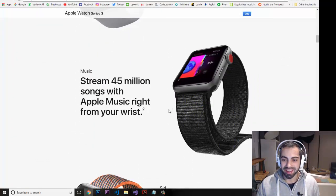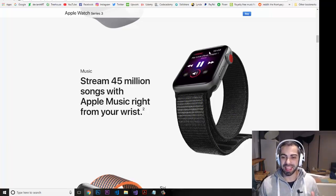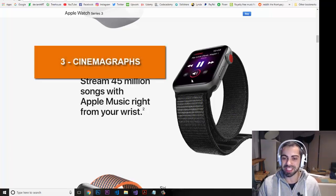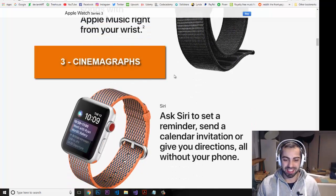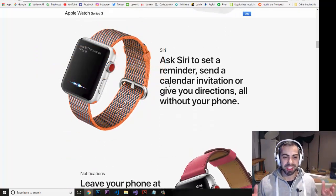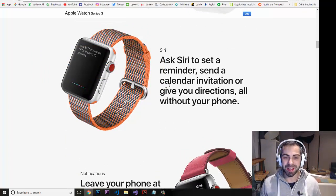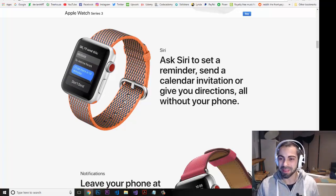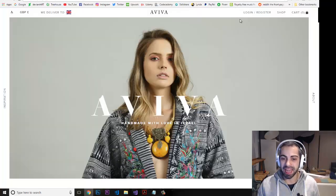And there is another trend here that I wanted to talk about a little bit more, and it is about cinemagraphs. I don't know if you see this animation in here. There you go, another one. So basically, what is this trend? Cinemagraphs. They are not an image. They are not a video. It's like an in-between, you know. So let's go to the next website.